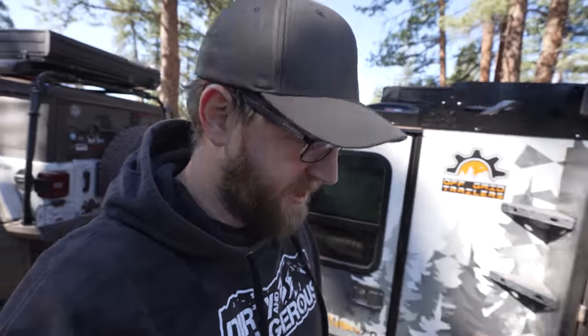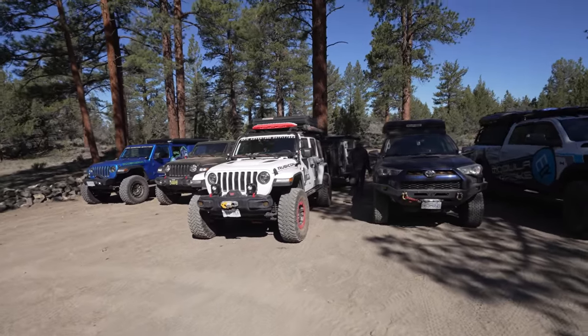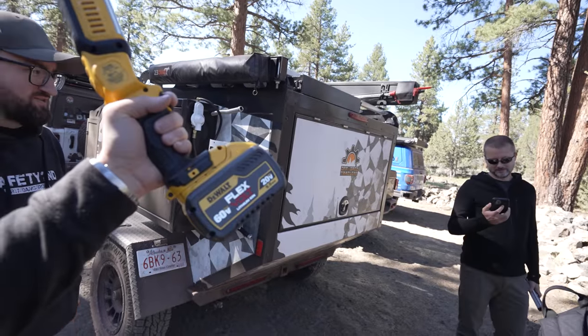We are here at the lava tubes. Lovely parking job, everybody. Like how you have the DeWalt light, that's very good. You'll be needing that. I have 9 amp hours, 60 volts.